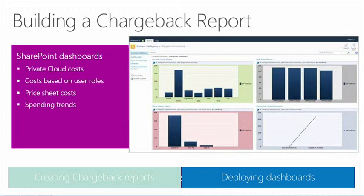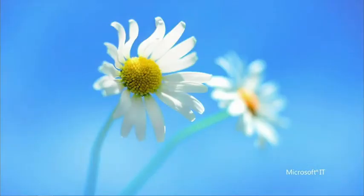So let me go into Service Manager. I want to go take a look at this in real time, in one of the environments that I have. So what I'm going to do is look at where chargeback can be accessed within Service Manager and look at that basic report that we just saw.